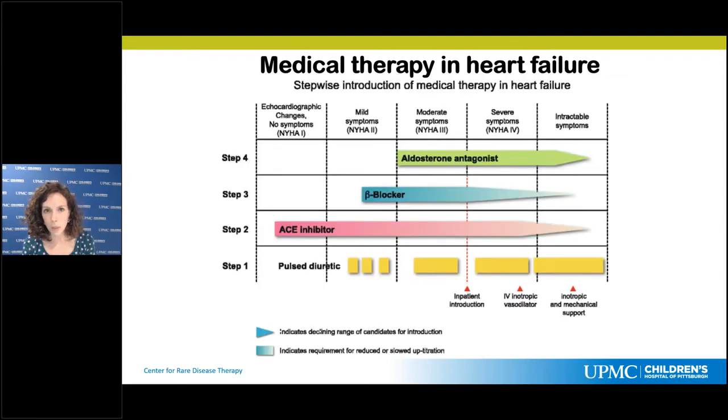The standard of therapy for pediatric heart failure is with medication therapy that can be taken at home. And this is often how patients begin on a heart failure regimen. So this is done in a stepwise fashion depending on patient symptoms.